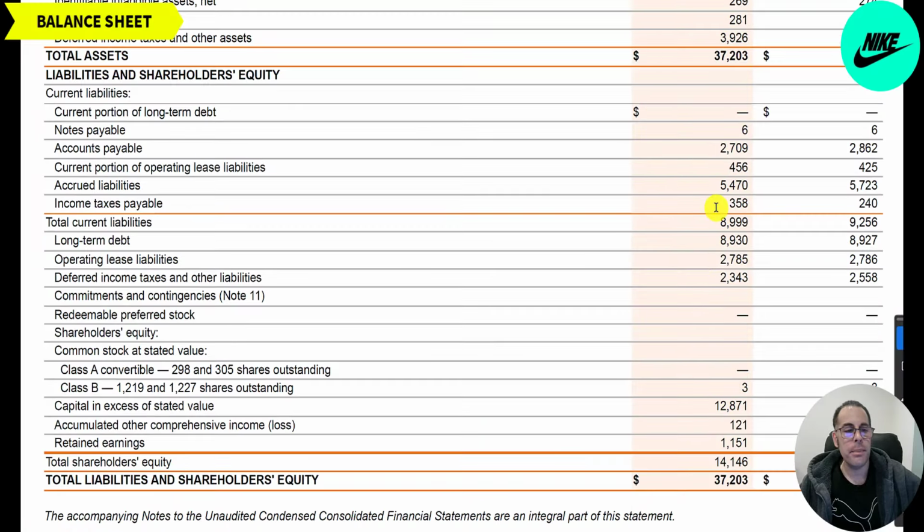Let's look at their liabilities. $2.7 billion of accounts payable. This is how much money they owe other companies when they buy on credit. $5.5 billion of accrued liabilities. Payroll is a common type of accrued liability. Let's see if they give a breakdown.